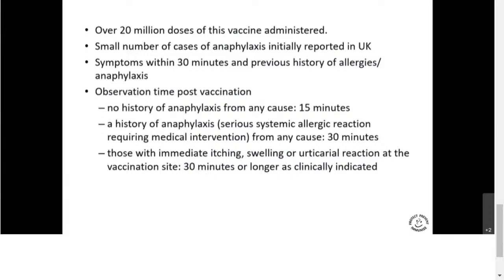Other adverse events that have been reported post-licensure relate particularly to anaphylaxis. Over 20 million doses of this vaccine have now been administered, and there were a small number of cases of anaphylaxis initially reported. These occurred within 30 minutes and were more commonly seen in people with previous histories of allergies and anaphylaxis. As a result, NIAC revised the observation time post-vaccination for all COVID-19 vaccines.